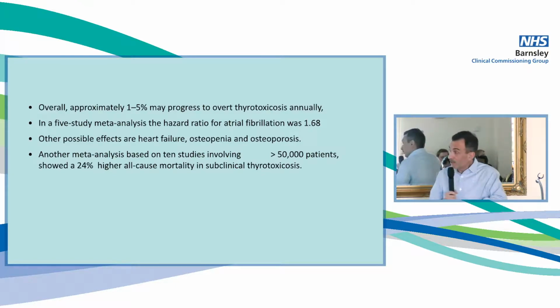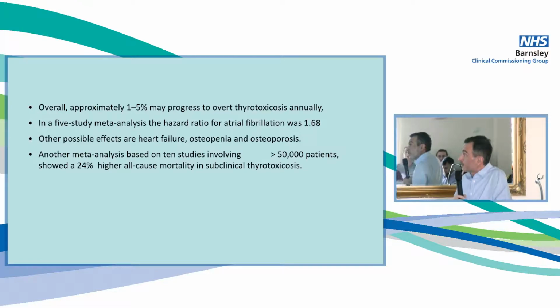Overall, there's about a 5% risk per year of progressing to overt disease in somebody with subclinical hypothyroidism. In a meta-analysis involving 5 studies, there was an increased risk of AF, a 68% increased risk above the normal population. Other comorbidities: they can develop heart failure if it's for many years and untreated, osteopenia and osteoporosis. And in another meta-analysis which involved almost 50,000 patients, there was an increase in all-cause mortality by 24%. So it is associated with comorbidities and mortality.